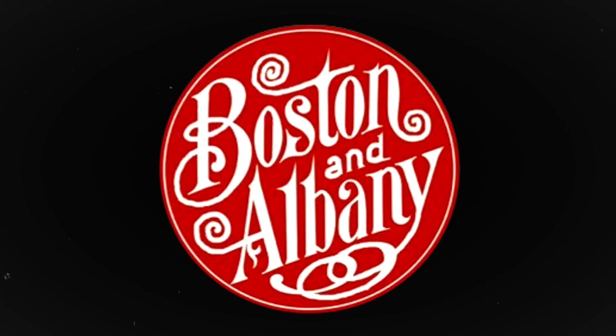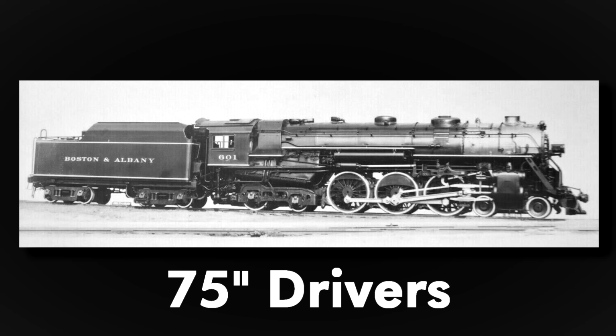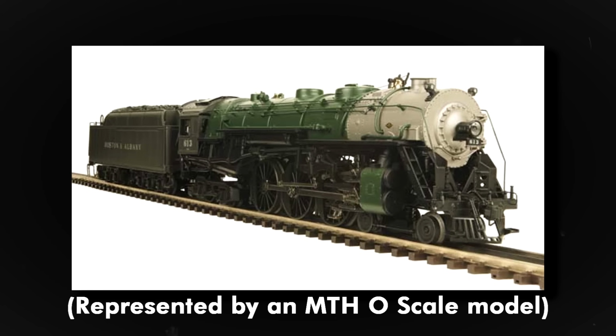New York Central subsidiary Boston and Albany ordered 20 Hudsons known as the J2 and were delivered from 1928 to 1931. The J2s had 75-inch drivers instead of the standard 79, were a little bit heavier, and had smaller tenders. Some also had a green boiler jacket and gray smokebox. The Boston and Albany would eventually be fully incorporated into the Central as well.